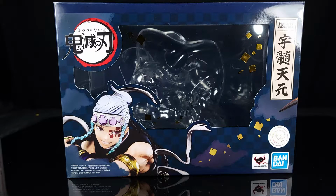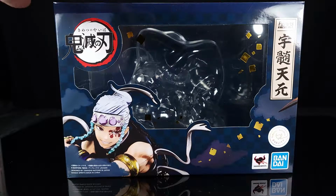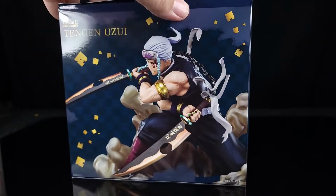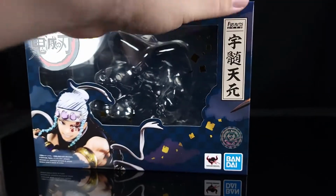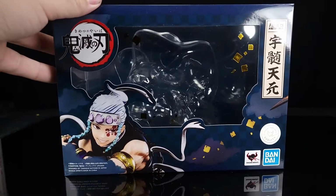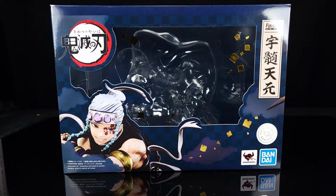What's going on, guys? So today on this SHOKY Quickie, we're taking a look at something new-ish from the Bandai Tamashii Nation's FIGUARTSZero Demon Slayer statue line, and it is their version of Tengen UZUI from the movie. I keep wanting to say it's from the movie. It's not from the movie. It's from the second season of Demon Slayer, the Entertainment District arc, and he's the sound Hashira.